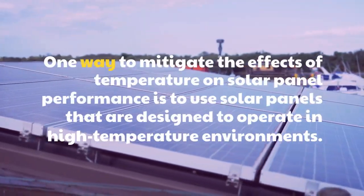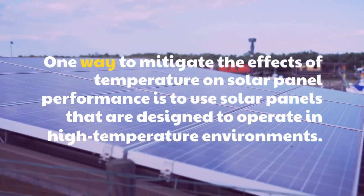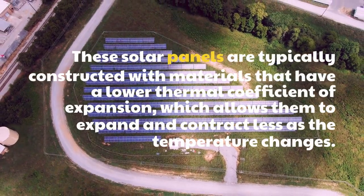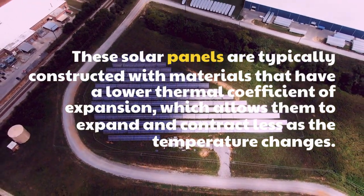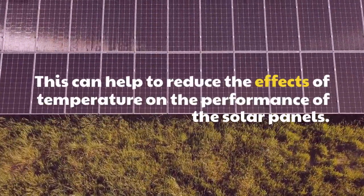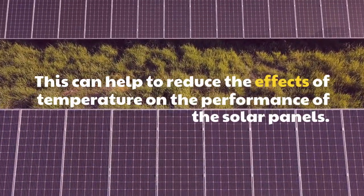One way to mitigate the effects of temperature on solar panel performance is to use solar panels that are designed to operate in high temperature environments. These solar panels are typically constructed with materials that have a lower thermal coefficient of expansion, which allows them to expand and contract less as the temperature changes. This can help to reduce the effects of temperature on the performance of the solar panels.